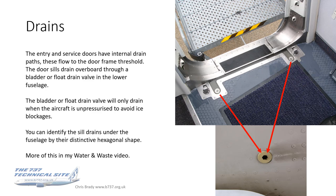I think this is the last thing I've got to say about the main entry doors. Who knew there was so much about them? And this is the drains. I've already mentioned several times that there is a gutter over the door, but nevertheless, when the doors open, rain can still get in and on the door. Now, the doors have got these internal drain paths, so the water actually flows, well, preferably around the door, but it can end up inside it as well.